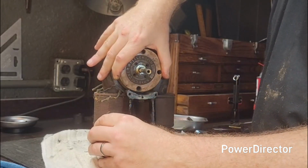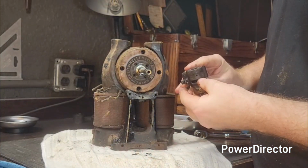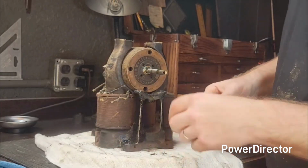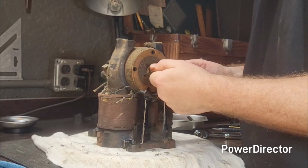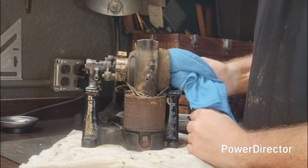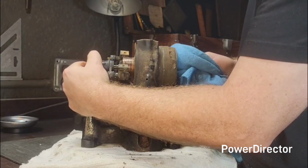Now this does have ring oilers, which speaks to the high quality construction of these things. Let's see, we should be able to pull the rotor out here, hopefully. Hopefully. If I'm blocking the camera, I apologize.